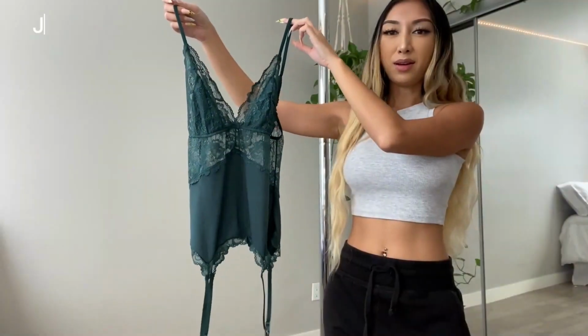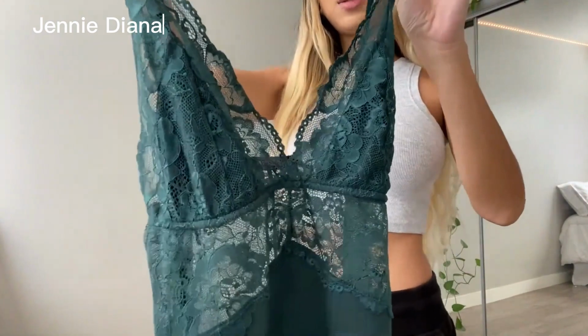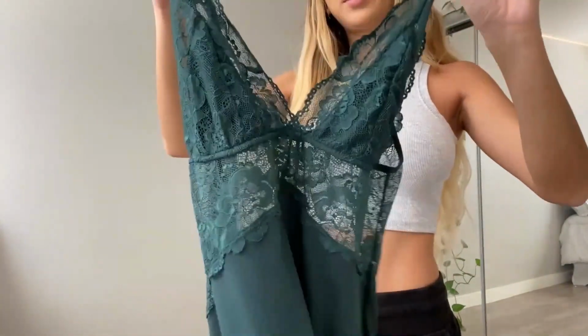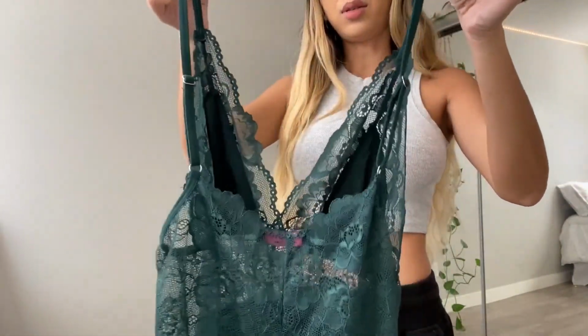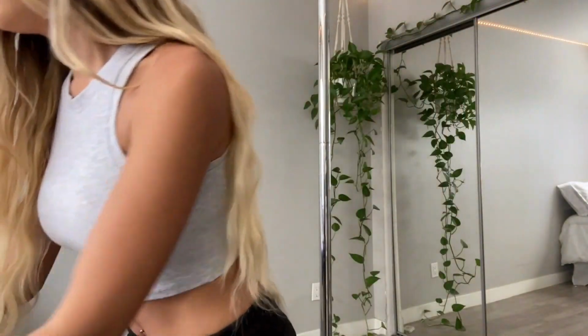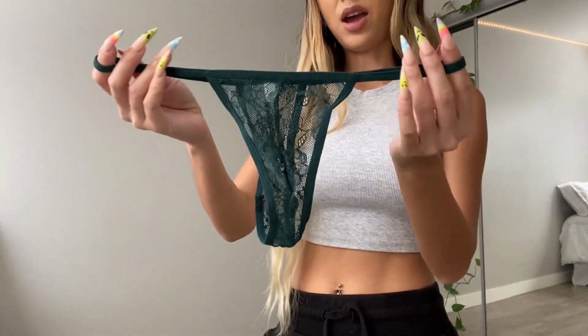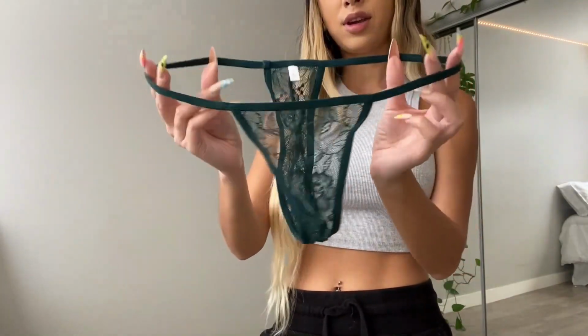A 2-piece baby doll set. This one has a garter belt. It's a low V-cut lace top and I love the detailing. I love how you can see through it. It has adjustable straps on the shoulders. And the material is really soft and stretchy. It comes with these matching lace bottoms. And I love how the straps are skinny. It's not your traditional G-string.